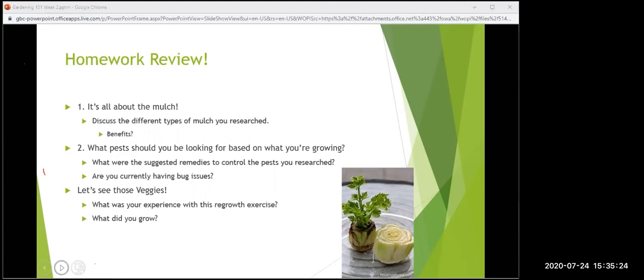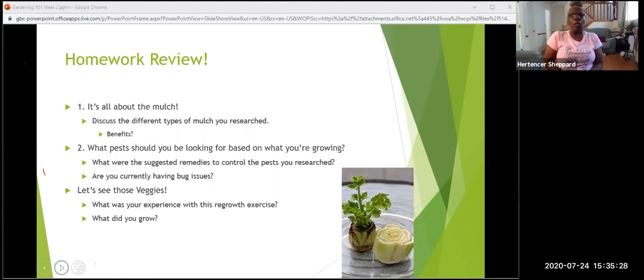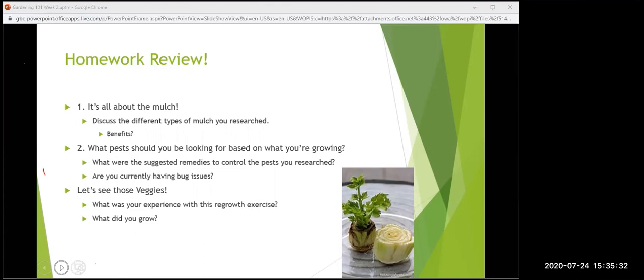So if you have large tomato or squash or even sunflowers right now that are shading the ground, you can go ahead and start putting in your fall garden under those vegetables so they can benefit from that shade and won't get that major heat from the sun, which will cause them to bolt.